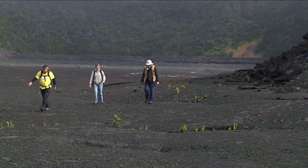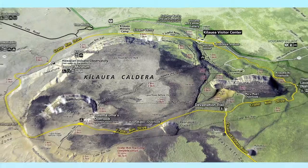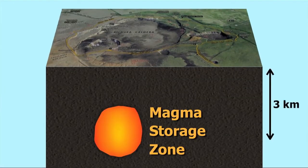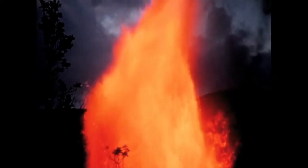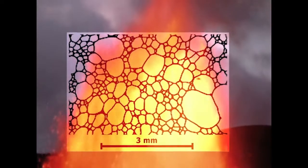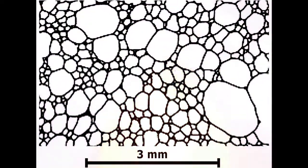Combining their new observations with data from the past 50 years, the team can reconstruct the Kilauea Iki eruption from the magma's point of view. How did the lava fountains get so tall? The answer is bubbles. Lots and lots of bubbles.